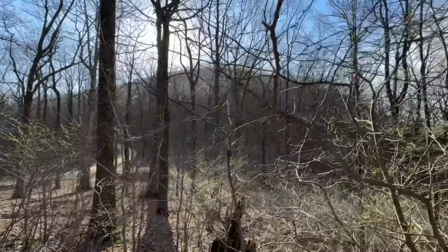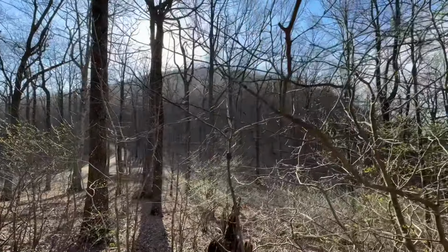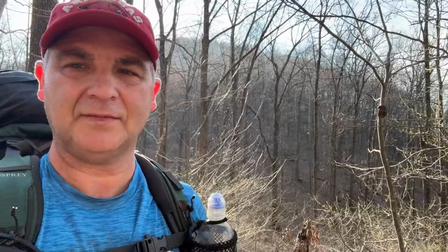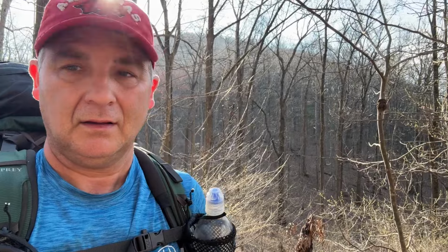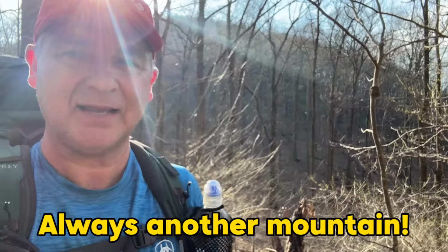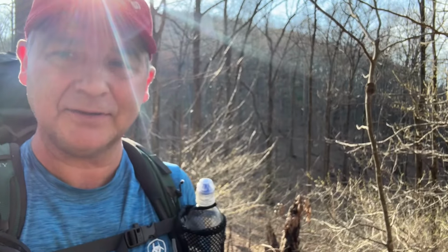That mountain there. It's not as big on the video as it is in person. I'm gonna have to climb that mountain. Georgia's grueling, but let's make haste and get her done.